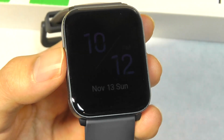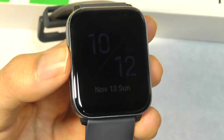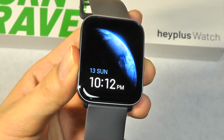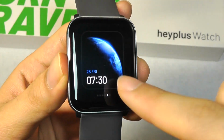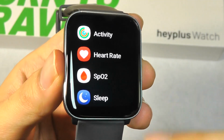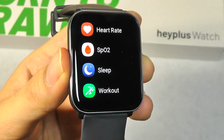So again, some slight extras sprinkled onto the software is primarily what you're paying a little bit more here for the Heyplus watch. This one also does look really good, I have to admit, and otherwise, you can, of course, download more options and customize things further by going into the companion app and swipe up to access the full list of apps. From here, you can trigger the SpO2 or blood oxygen monitoring.